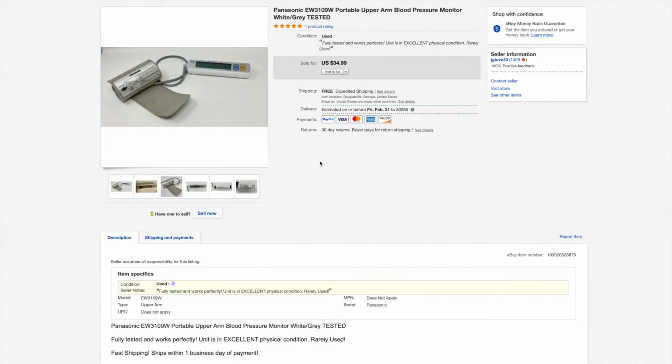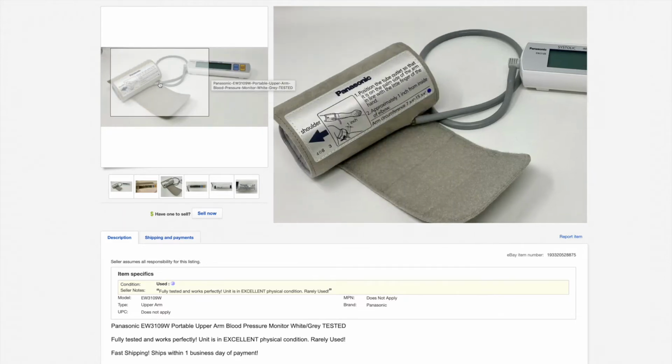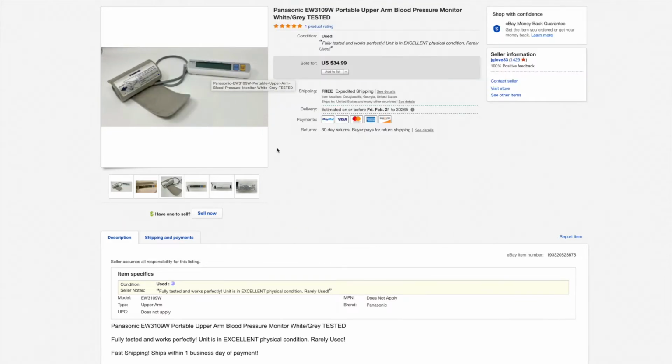Okay, here we have a Panasonic portable arm automatic blood pressure monitor. So a lot of your blood pressure monitors aren't worth anything. I've looked up a ton of them when I've been at thrift stores, and they just weren't worth anything. What drew me to this one was that it was made by Panasonic. I've never seen one actually made by Panasonic before, so I grabbed this one, and this wasn't a haul video.